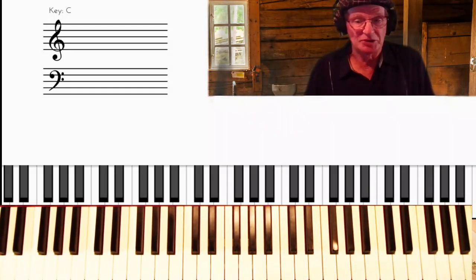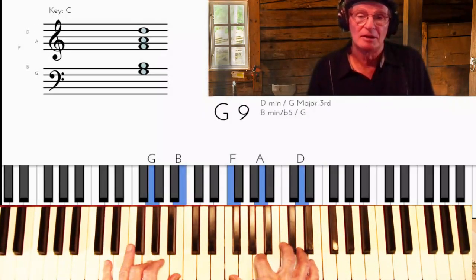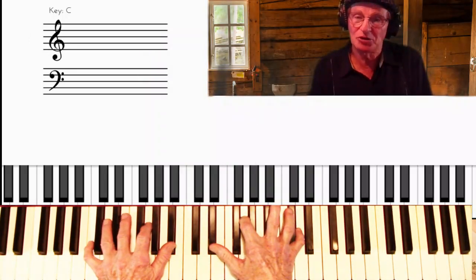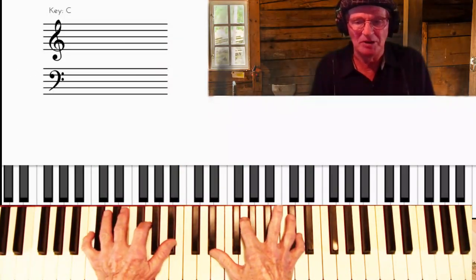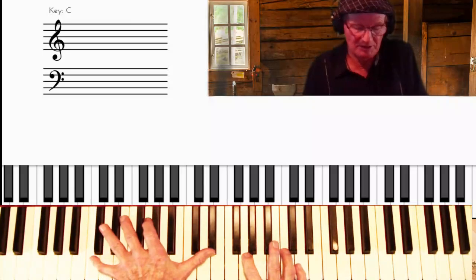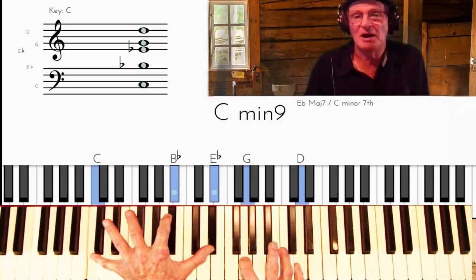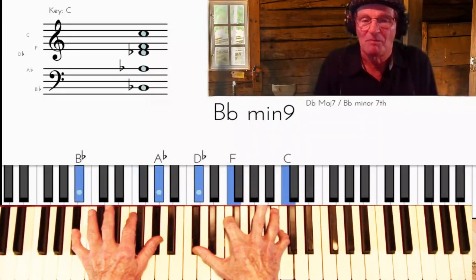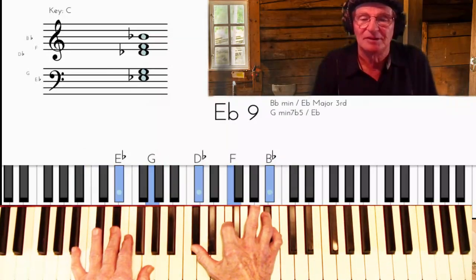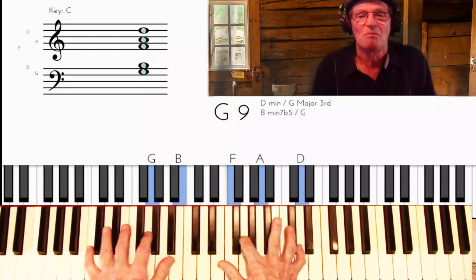So that's another exercise, and the 2-5s would be this. D minor 9, G 9, and then I go to C, but I'd make it a 2. C minor 9 to F 9. And then B flat minor 9 to E flat. You see? So I'm not resolving them. I'm just doing 2-5s.